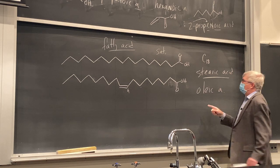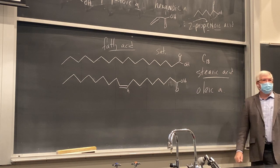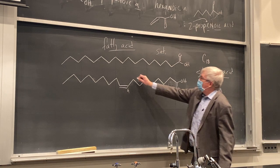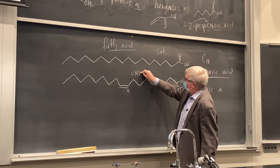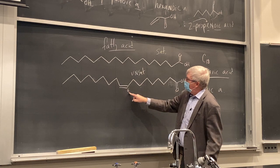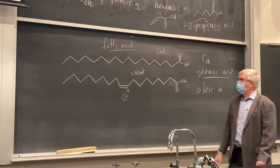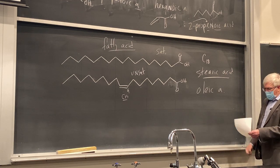It's also the main constituent in olive oil. It's a monounsaturated, okay? Unsaturated. You've got 2 hydrogens removed there, and they're almost always cis. You saw the trans one before, so those are the fatty acids.